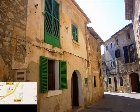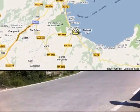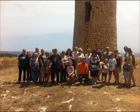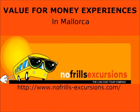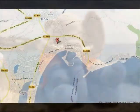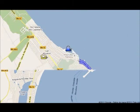There are many excursions and trips to do in the resort, and we don't recommend you book at the hotel with the First Choice rep, because their prices are very much more expensive than the others. Our recommendation is No Frills Excursions. They have a good reputation on value for money, and you can check their website and their reviews on TripAdvisor. Their office is situated in Port Alcudia, and you can also book online.